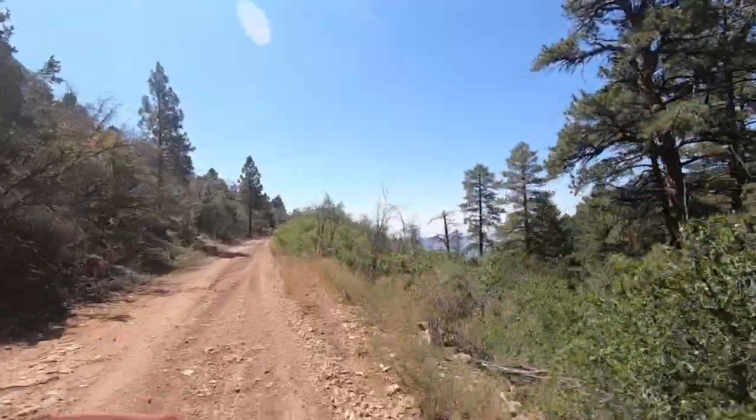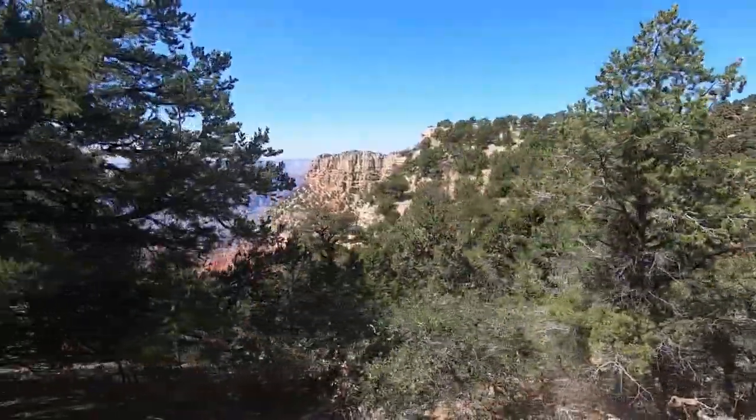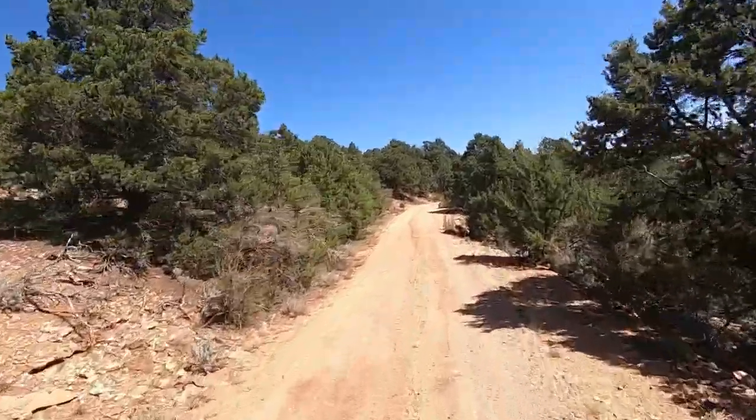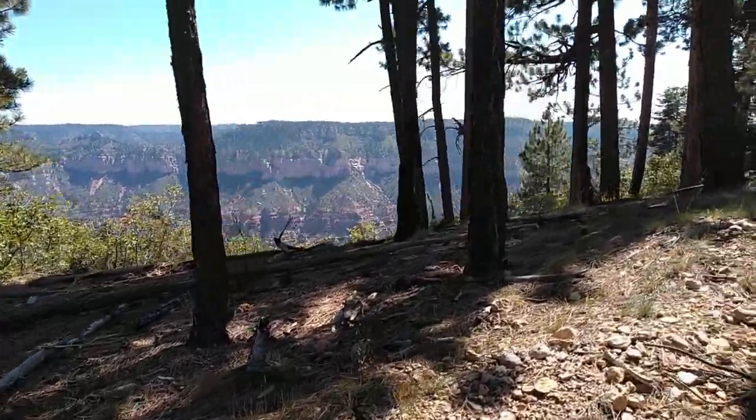The last bit of road is you start climbing a bit, and the gravel is pretty coarse. And that one section is actually a drop off on the right and on the left side as you head out to the bottom. The view from the road as I'm driving by.